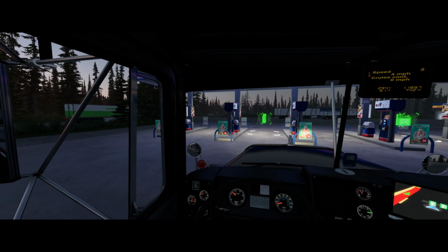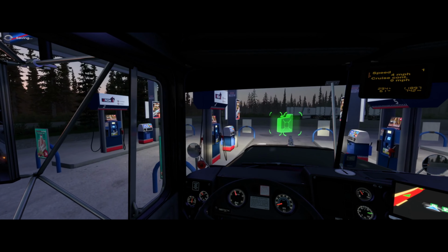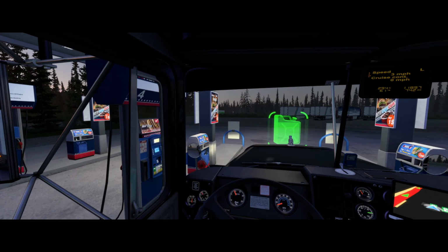This one's actually quite a good size fuel station as well. It helps if it's big. And yes, Zach, that is what she said.